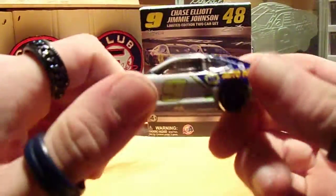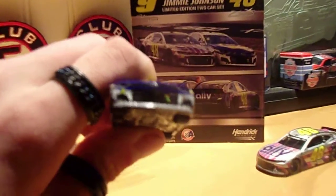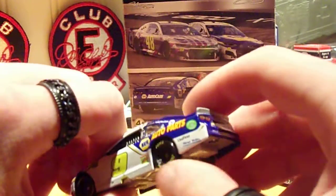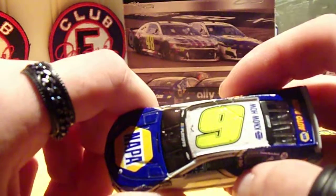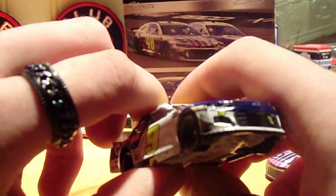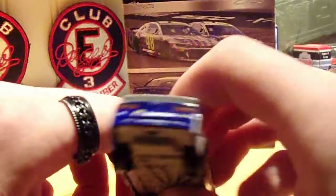Alright, let's get on to this Chase Elliott diecast. So, you can see that neon green, neon yellow, you can see all the dirt and buildup on the nose. Napa Auto Parts on the side, on the rear. You can see all the rubber buildup on the hood. There's a slight rubber buildup there, but you can see a lot of it on that nose. Like a lot, there's a good bit of rubber buildup. No donut marks on the tire, no donut marks on the doors, or any blown tires or anything like that.